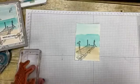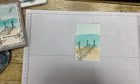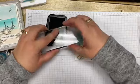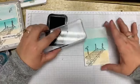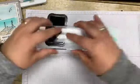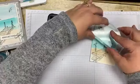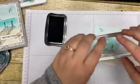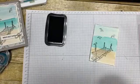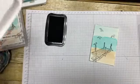Okay, so like I said, normally they tell you that they want you to use StazOn ink, but if you let it dry and you do it after the fact, I have had no issues with it. So just a little tip for you, if you wanted to do it the opposite way, then you would need to use StazOn black before you did any of your inking, or your watercolor. So now I'm just going to add some birds to this, like there's birds flying all over the place. How cool is that? And then from there, we're just going to assemble this together.